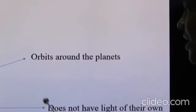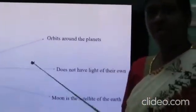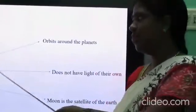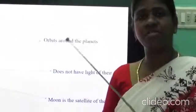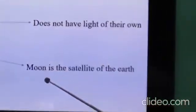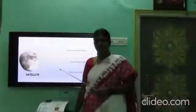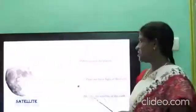The next feature of the satellite is it does not have light of its own. We saw already that in the solar system, the Sun is the only object that has light of its own. And from the Sun, all the planets get light. Similarly, the satellites also get light from the Sun. They do not have light of their own. That is why if you see in the night, the Moon is bright in the night because it gets the light from the Sun. And another feature of the satellite, here this is an example, is that the Moon is the satellite of the Earth. So with this we conclude today's class.